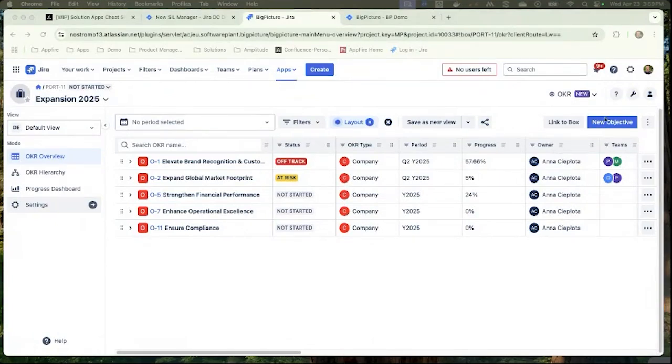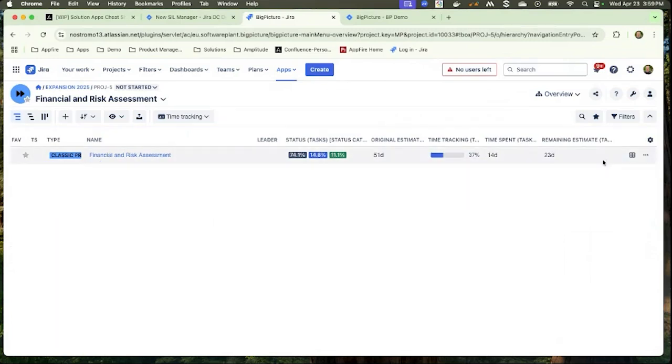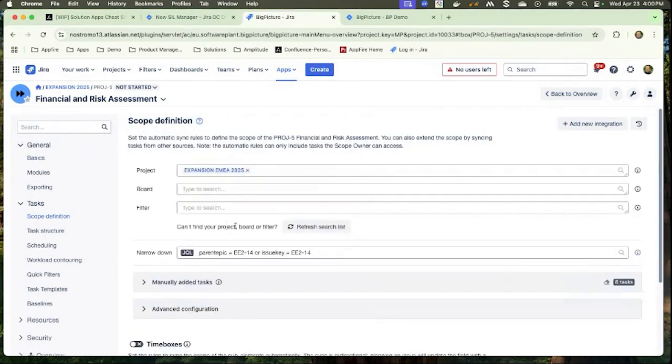All right, I'll share my screen and show you how simple this is. This is predicated on you having Jira projects set up, with your workflows and all that. We come back out to an overview and select one of the boxes we've configured. We go into configurations, task, scope definition. There's a little Jira knowledge needed here. You can see you're associated to a project.